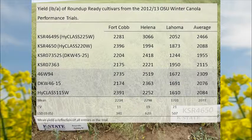But this is some variety trial data from Oklahoma. We do a lot of testing down there, comparing our materials to the most popular commercial materials, and our material is very competitive with what's currently on the market in terms of Roundup Ready resistance.